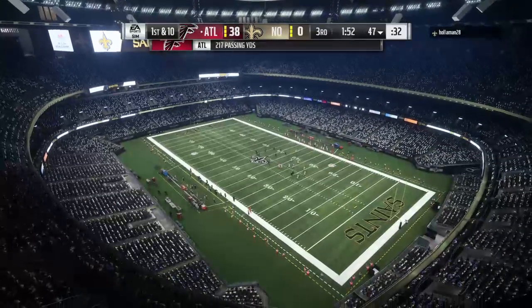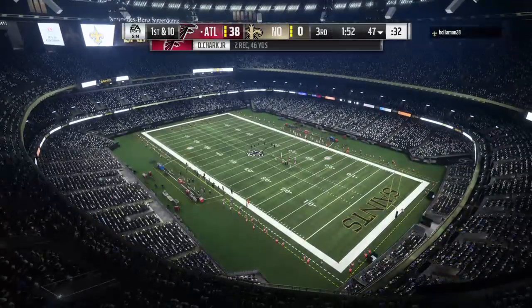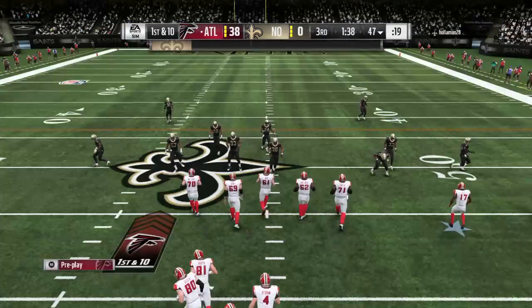Brandon, so many times we see the crossing route start as a quick hitter, but in this play, he had time in the pocket and waited for him to clear going across.